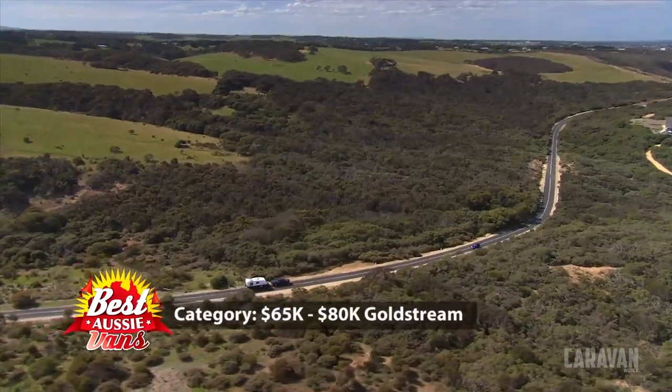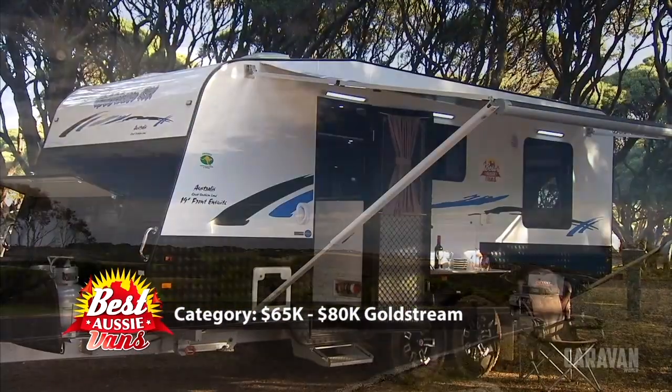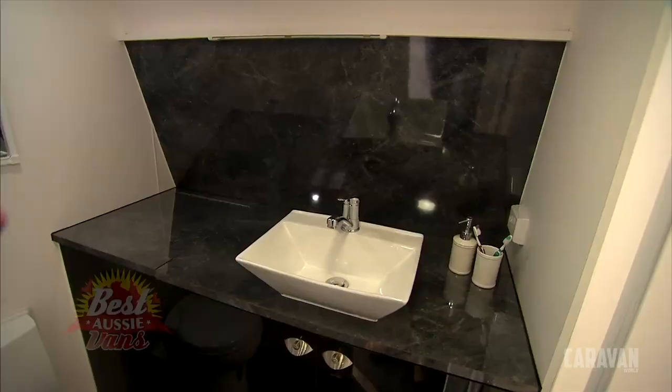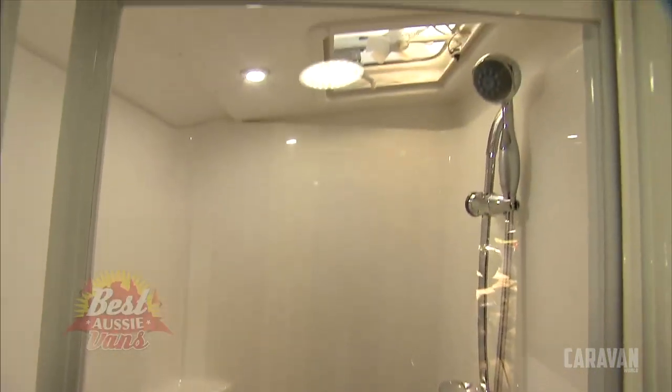Goldstream RV, big, beautiful, sleek van, Maxie. Lovely, lovely van. Mate, this is the Australis Great Sutherland 19-foot front ensuite. Mate, this is the big brother of the Cutaway series. Now, the big distinction between this van and the Cutaway is a lovely, big, full-width ensuite. You don't get that in the Cutaway series. But there are a couple of other features, mate, about this van that I want to run you through.